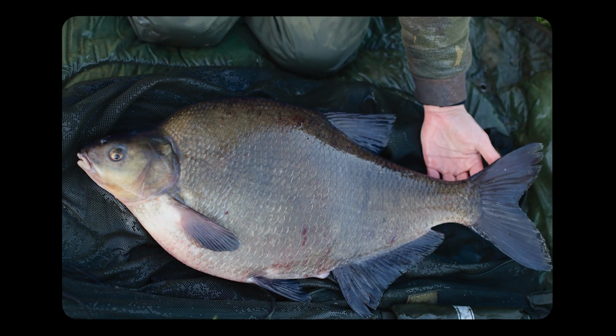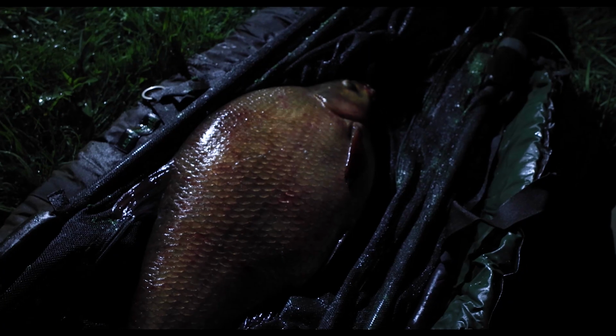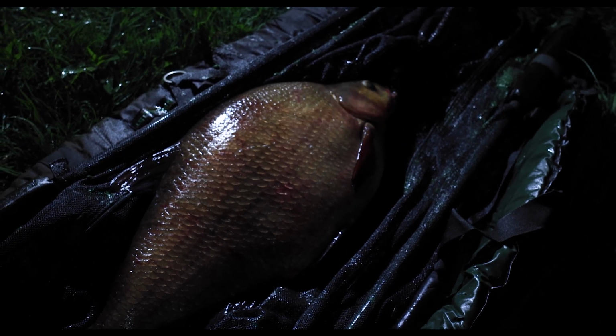It's known on the circuit for big bream, it's no secret. They're fantastic looking fish. You've got a lot of different ones, different characters. You've got two-tone fish, you've got the dark, warty fish, the older ones. And then you've got the pristine, big old females that haven't got a mark on them, probably younger fish. You've got this generation of bream.